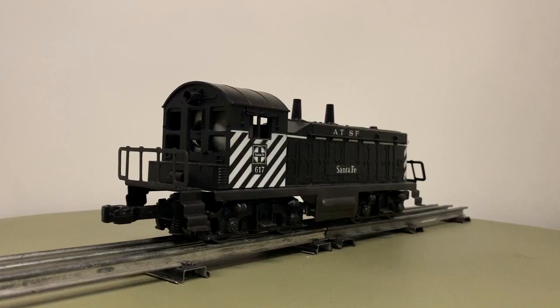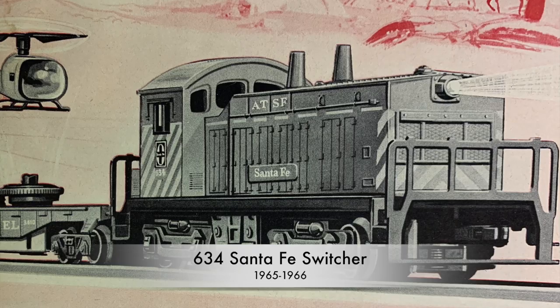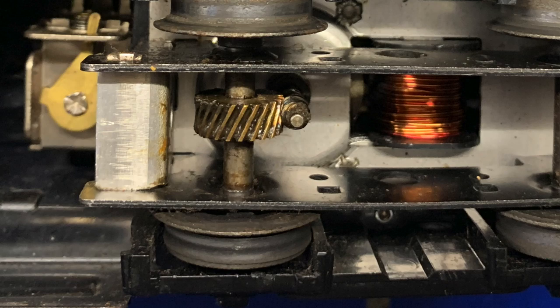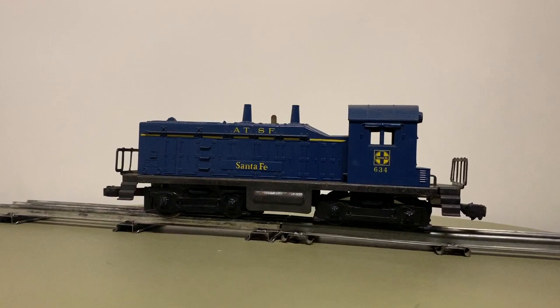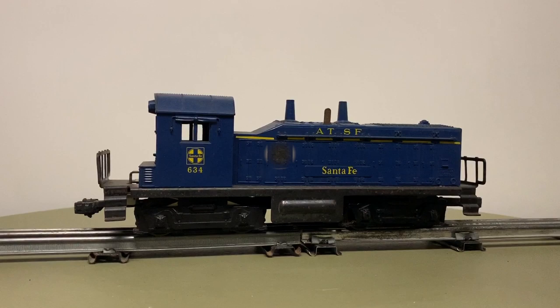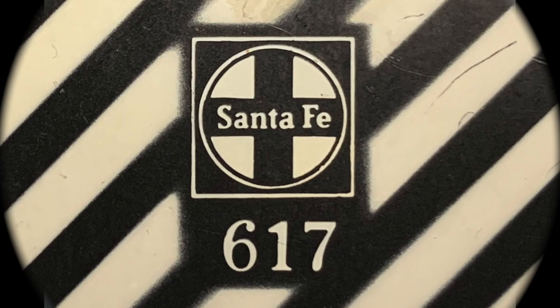This model was again a cheap version, similar to the 633. Here I show the simplified drive chain in comparison to the 617, which drives only one axle. While the set with the 617 sold for $49.95, this set sold for only half price, namely $25. The 617 and 634 are at the front of the train.